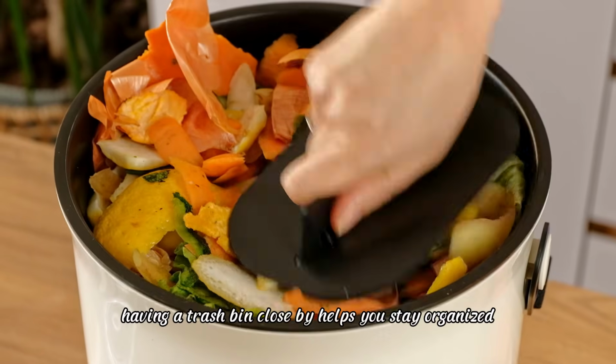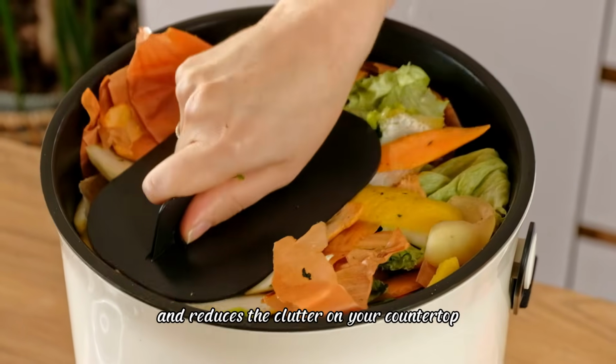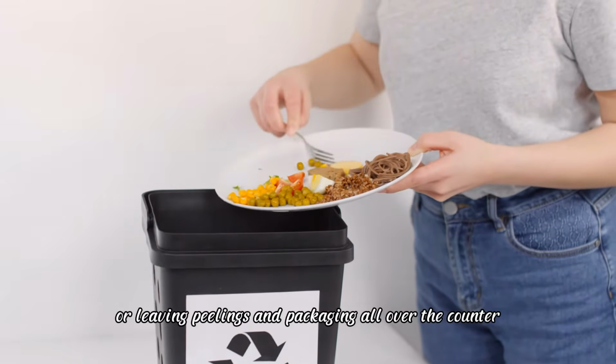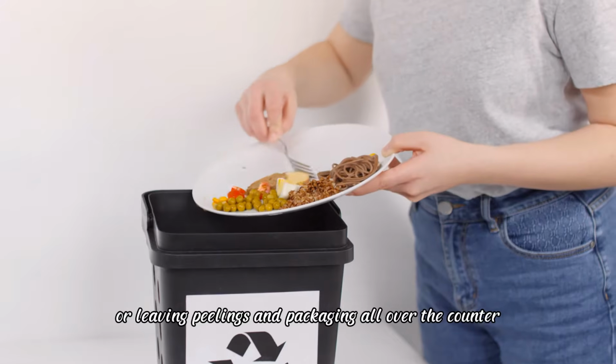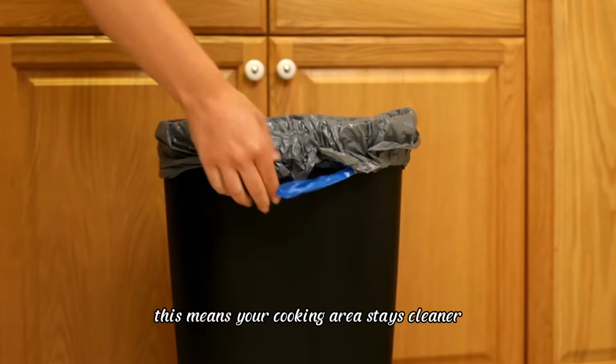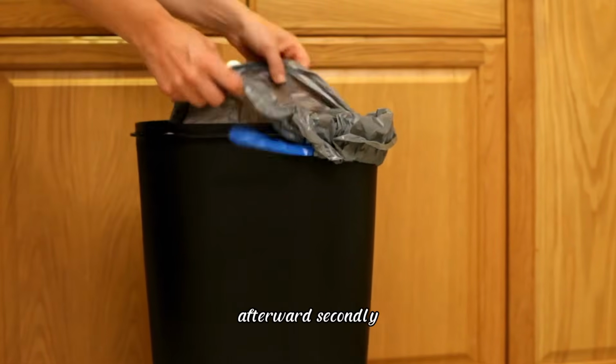First, having a trash bin close by helps you stay organized and reduces the clutter on your countertop. Instead of piling up scraps on your cutting board or leaving peelings and packaging all over the counter, you can toss them directly into the bin as you go. This means your cooking area stays cleaner and you don't end up with a big mess to clean up afterward.